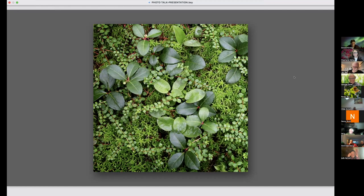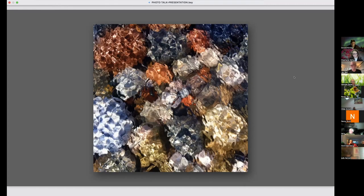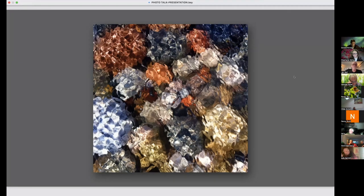This is called Forest Floor Detail. It's shot in the Upper Peninsula along Lake Superior. It's not the same as what you've seen, but it is just a bold use of color and textures and subject matter that I just really liked. These kind of herald back to what Don Kinney was talking about. I saw those images of ripples on water and was fascinated. So I've done many, many of these shots through the years. This one is at Lake Superior.